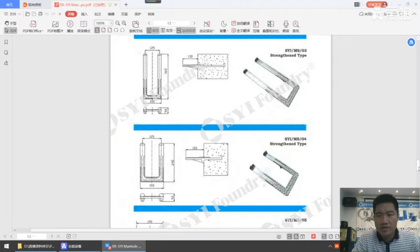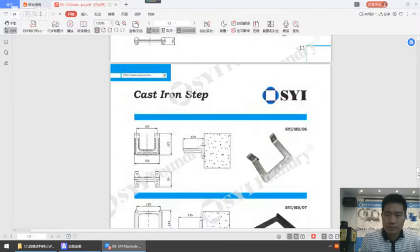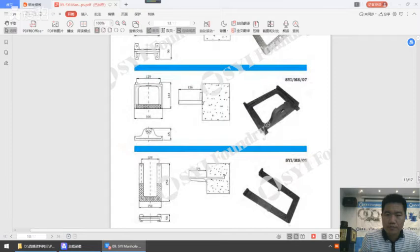MS-03 and MS-04 are a little different from MS-01 and 02 because this one is much more stringent. It is called stringent type. It also has the same coating, the hot galvanized processing. 05 is the same but a different size. Like MS-07 or 08, they have a different coating. It is black bitumen.